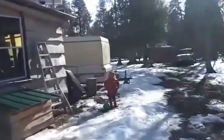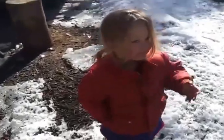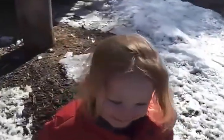So what do you think, Jen? Should we go over here? Oh, you got the ball out. Awesome. That's great. Time for the ball. All right. You're having a ball, right? Yeah. Yeah.